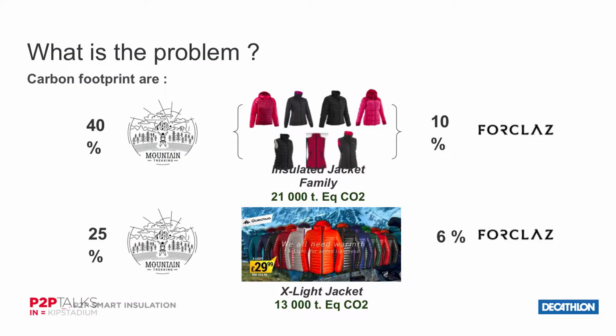We started by taking a snapshot of what we do, and we realized that 40% of our impact of the mountain trekking department was generated by two families, men and women's insulated jackets. That represents 10% of the brand.